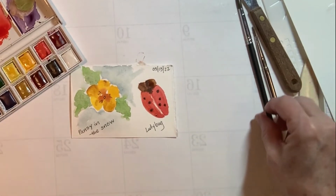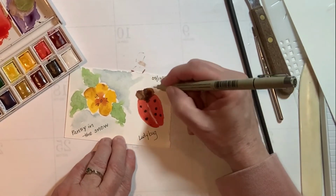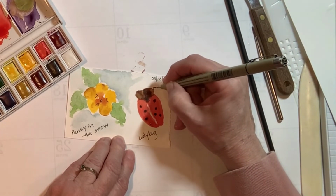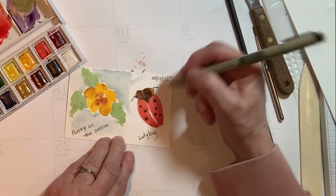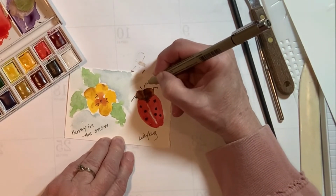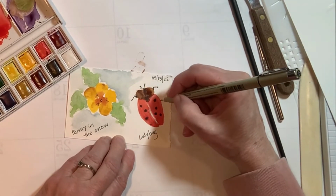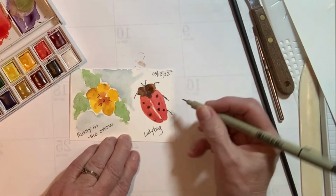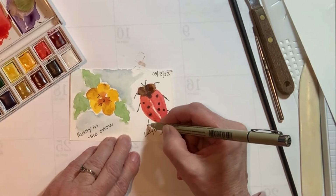And so our ladybug, I'm going to come back in with that micron pen, and we need to get some legs in there. I'm going to just bring a couple of them here off of the head, the thorax, I guess is what you'd call it, wouldn't you, with the top here. There we go. And then the other two pair, got a little glitch there, a little leg, will come off of the abdomen of the ladybug. There we go.